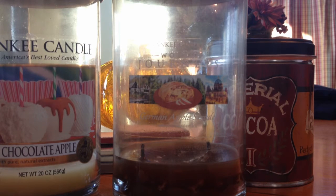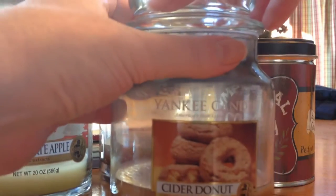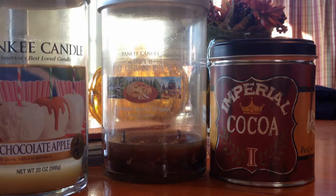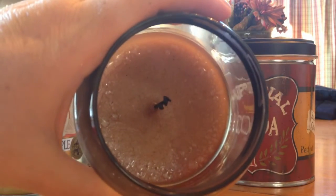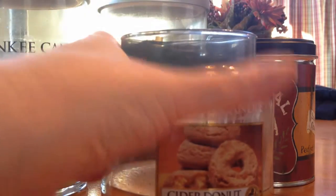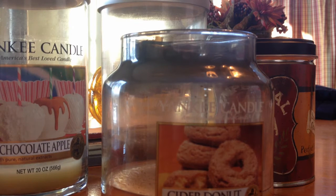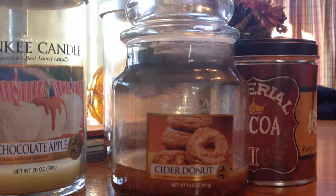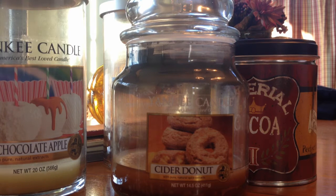I also burned this cider donut, 14.5 ounce, the 1-wick. Some sooting at the end, but I do that because I just self-extinguish with the lid at the last burn. And I think this candle was not a fan favorite of mine. So I definitely will stay away from that. And that is the cider donut.